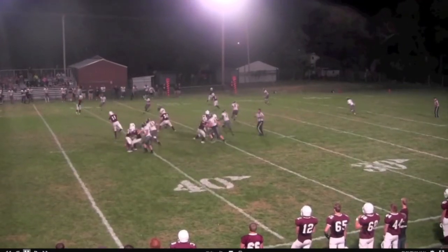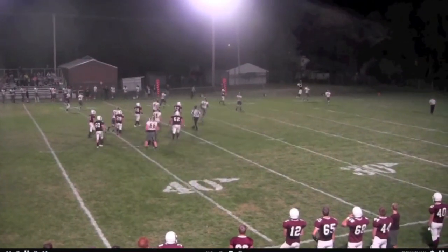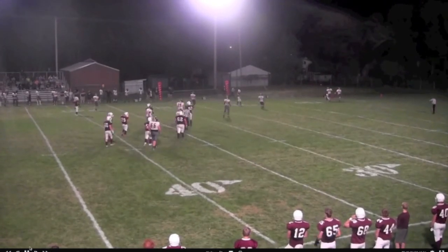Really, this team had a shot at completing the out route here. Quarterback, though, is going for the deep ball. We got inside on top leverage with our safety, and he's in position to get a hand on the ball and make sure the pass gets incompleted.